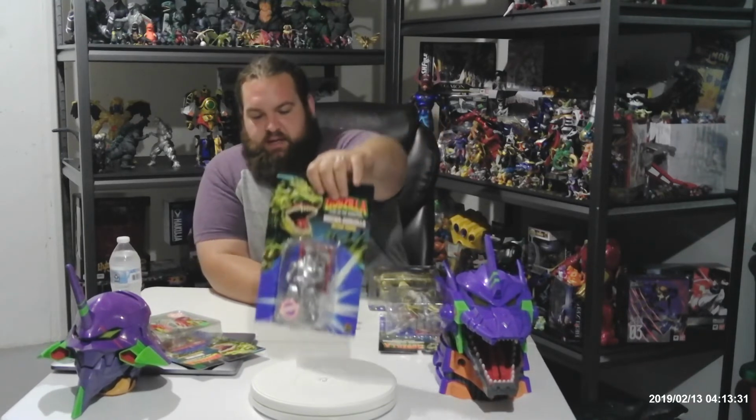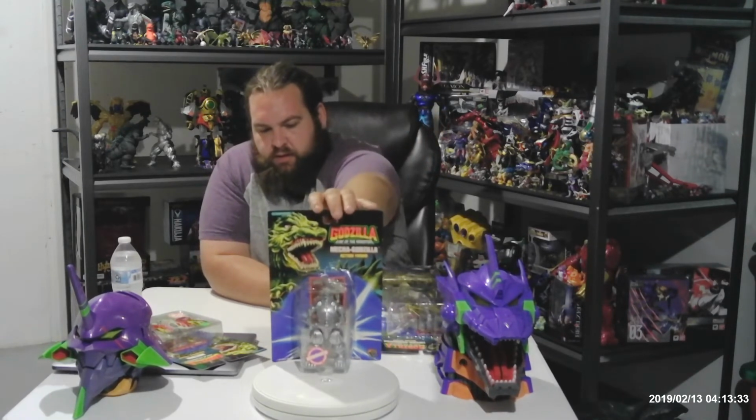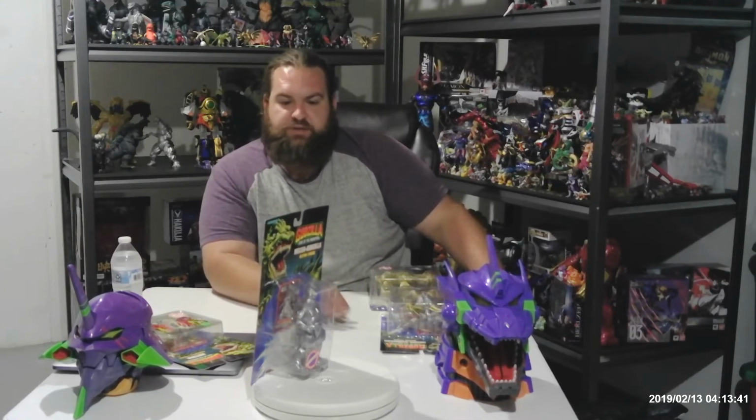Next, this is a different line, kind of what I was talking about. This is just the Mechagodzilla action figure. So this one is no lights, no sound, no anything like that. It's just strictly the figure. They do have the articulation. The arms do go up, the legs. Sometimes the heads will move. But other than that, that was pretty much it. They were just like your basic toys.